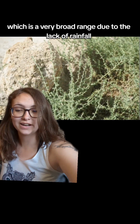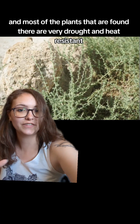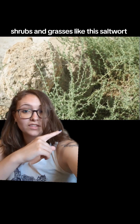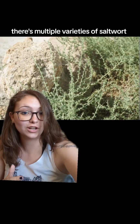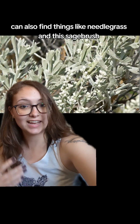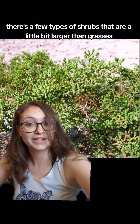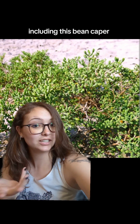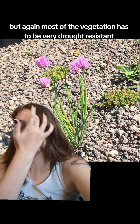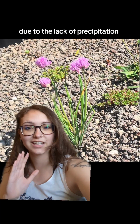Due to the lack of rainfall, there's quite sparse vegetation, and most of the plants that are found there are very drought and heat-resistant shrubs and grasses, like this saltwort. There's multiple varieties of saltwort as well as other grasses like brindlegrass. You can also find things like needlegrass and this sagebrush. There's a few types of shrubs that are a little bit larger than grasses, including this bean caper, and there's also a good variety of wild onions growing there, but again, most of the vegetation has to be very drought resistant due to the lack of precipitation.